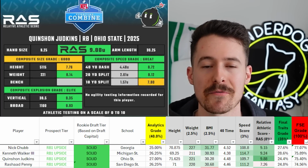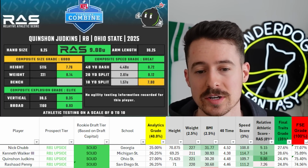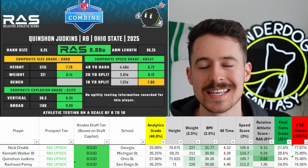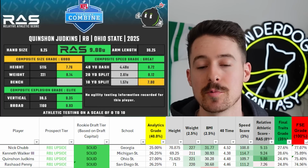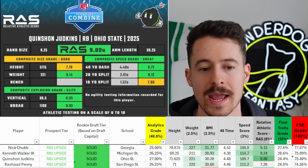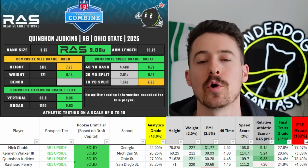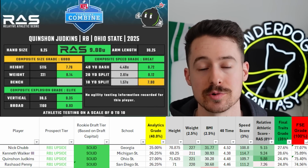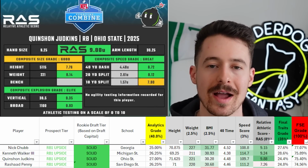Quinshon Judkins goes up 4.5% in his FSC prospect model grade into the meat of the RB1 upside tier. He stays within the same tier that he was before, but he is now ranked as the RB3 in the class. Only Omarion Hampton, who was ahead of him before, and only Jeanty are ahead of him. He did leapfrog his teammate Travion Henderson, who was previously ahead of him, and he was right around Caleb Johnson as well.